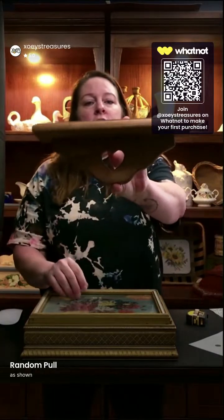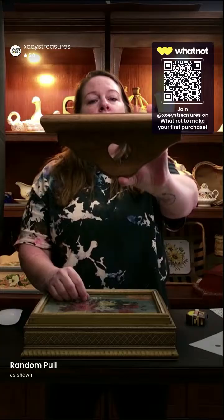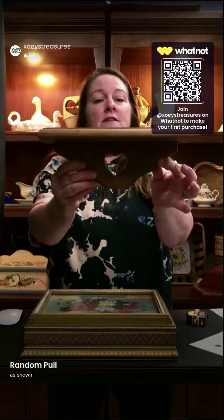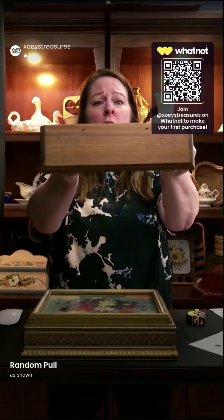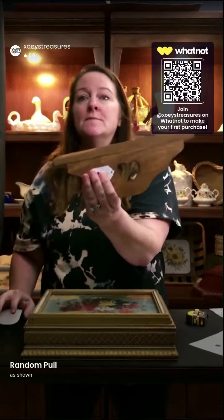How about a heart shelf? These are definitely all the rage right now. Everybody is looking for the little wooden heart shelves. I think I have 3 or 4 in today's show. So we have this guy here, very simple wooden shelf in its design. It does not have the hanger.